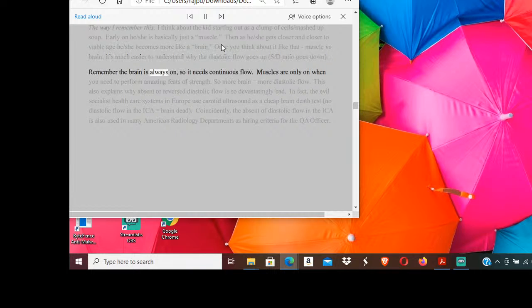Remember, the brain is always on, so it needs continuous flow. Muscles are only on when you need to perform amazing feats of strength. So more brain equals more diastolic flow. This also explains why absent or reversed diastolic flow is so devastatingly bad.